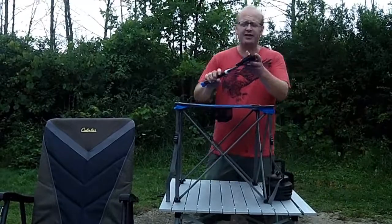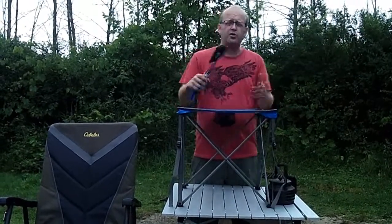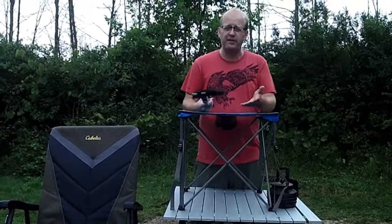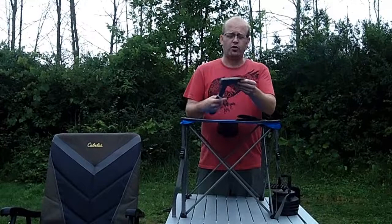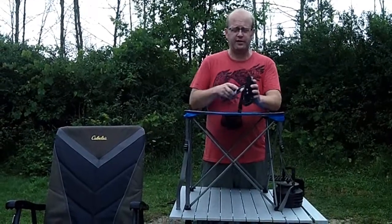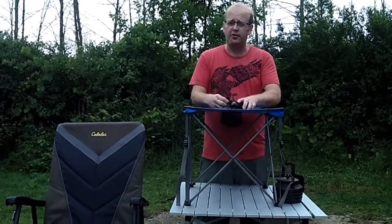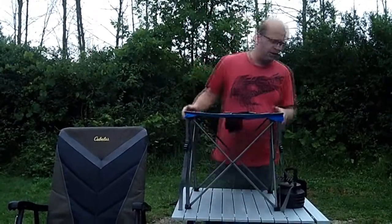Something else is a hatchet. If you're going to a state campsite, you can't cut down the wood, but you can buy the wood and you can split it in smaller pieces if you need to. So a nice hatchet will work well, as well as a mallet here if you're wanting to use it for pounding tent stakes or other stakes that you have for different items around your camp.